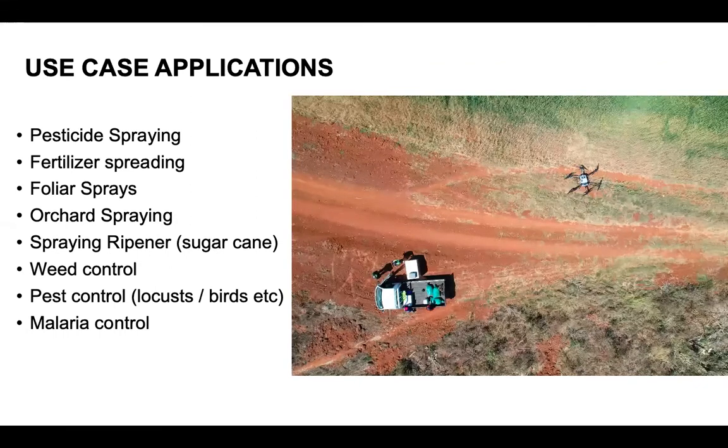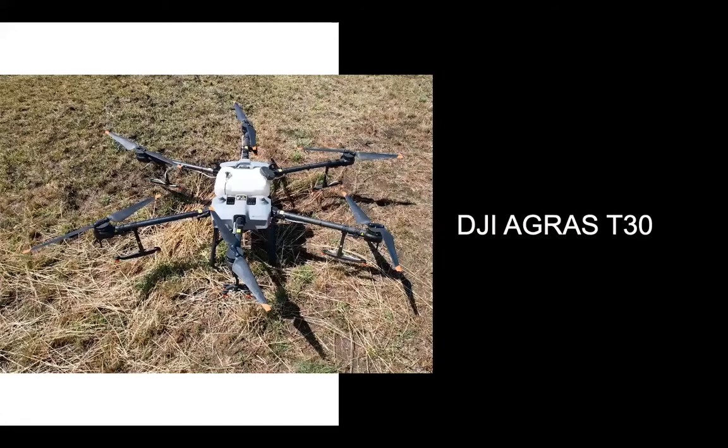And the use case applications are, like I said, not exhaustive. You could even come up with different use cases of how we can leverage the technology to help make the lives of people better and boost food security. Now, bringing you to what we're actually doing in the space here in Zimbabwe. The platform that we use is the DJI Agris T30. This is one of the top end type of crop spraying drones that you can get.